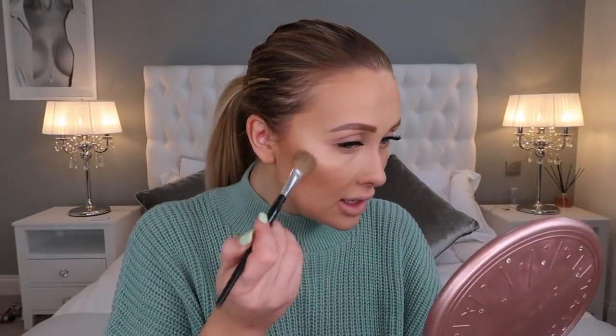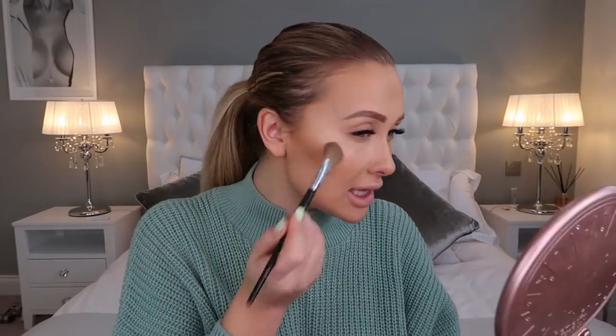Honestly, you can't go past this duo. I just think the Topshop Glow Pot and Becca Cosmetics Champagne Pop together is honestly just the best highlight combination, and that's why I've used it for years, because I just can't find anything that I love as much as this.